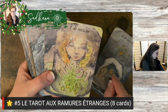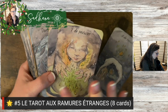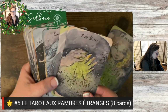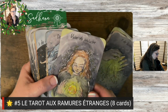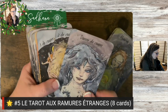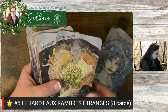The guidebook is in French. If you don't read French, Google Translate works. You get a real sense of healing and energy healing as well, too, as a relationship with nature. The pages are valet of the suit. Lots of closed eyes in this deck. There's no kings. The kings are the déesse, the goddess of the suit. So the court cards are changed.